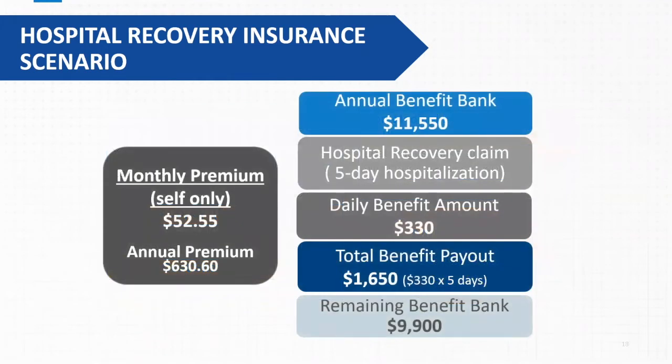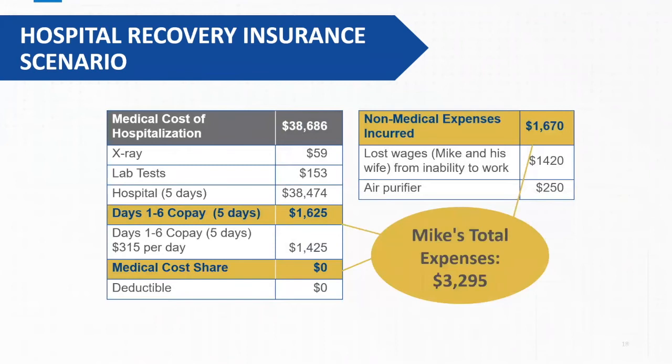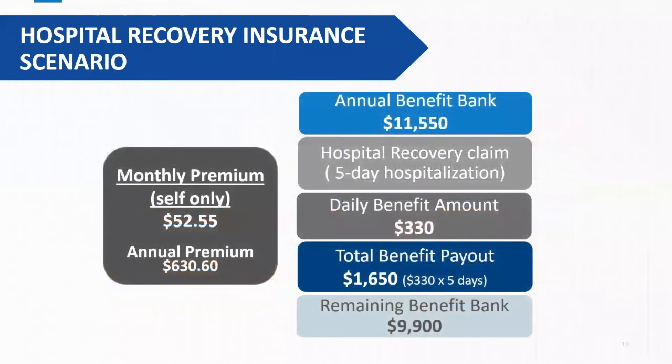And now we look at, he purchased a hospital recovery plan. He purchased $330 a day of benefit. And why would he purchase $330 a day, you ask? Well, his days 1 through 6 copays are $325. So he's going to purchase $330 a day. That monthly premium is $52.55. There's his annual benefit bank of $11,550. $330 a day multiplied by 5, he's going to get a payout of $1,650.